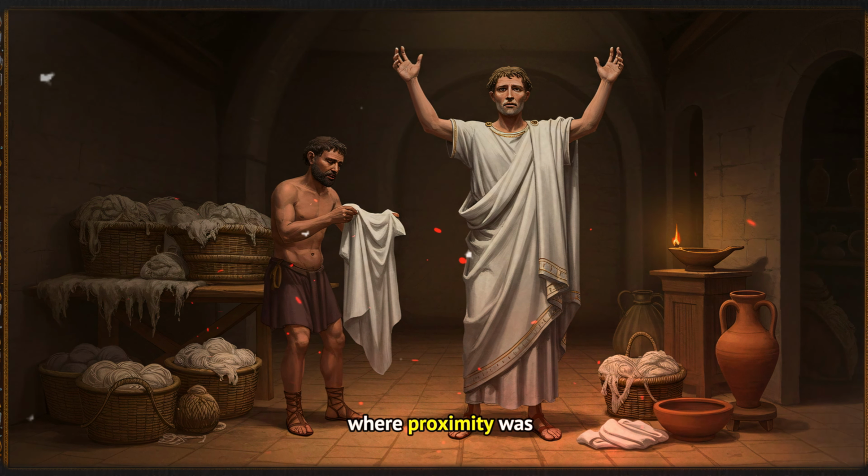Dawn breaks slowly over the city of Carthage, a jewel of the ancient Mediterranean that once rivaled Rome itself. You wake to the sound of distant waves lapping against the harbour and the murmur of merchants setting up their stalls.